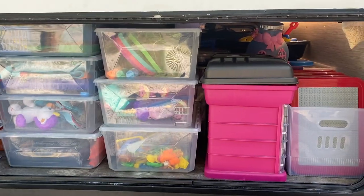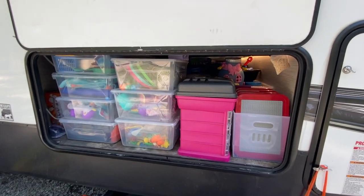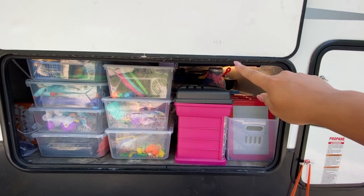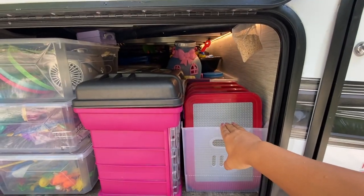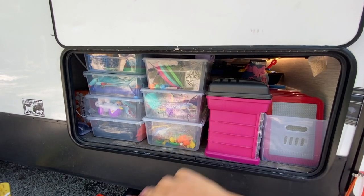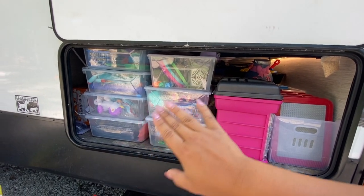Guys, here is my progress. Let me scoot back so I can show you guys. I am so happy with the way that it's looking right now. I kind of moved things around because these wouldn't fit. There's like a tube or something up there, so everything fit better here. I stuck the kids' Lego things here. I still have to stick things in here. I have brand new toys that I'm sticking in here. So I'm not going to show you guys what I have in here until the end of the video, but everything is now done.